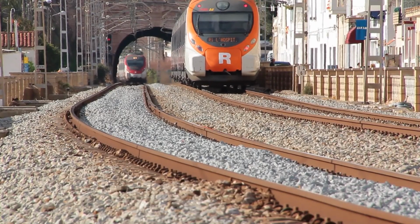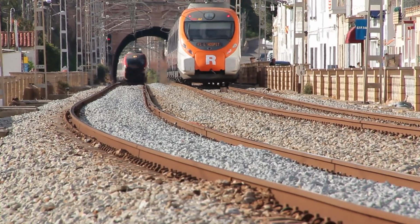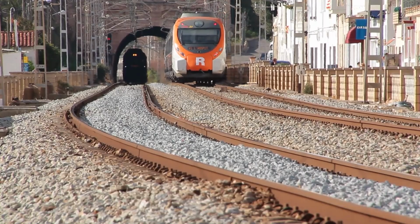So now you know the ways Mother Nature can bring the railway to a halt, and some of the ways railway engineers design and maintain the railway to keep trains moving.